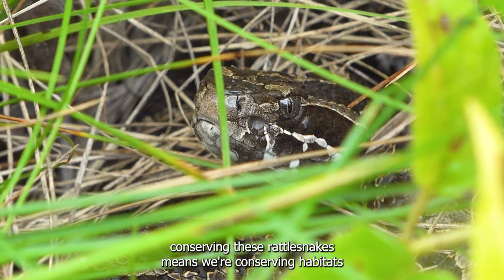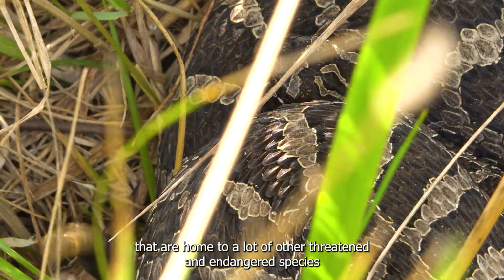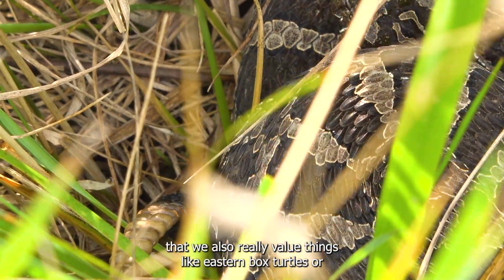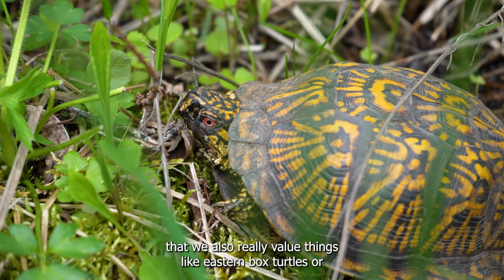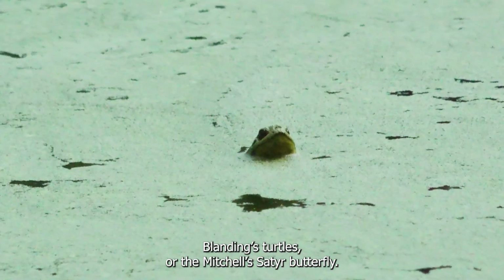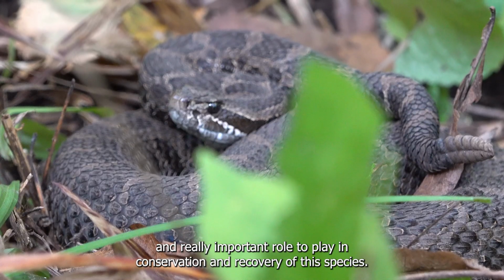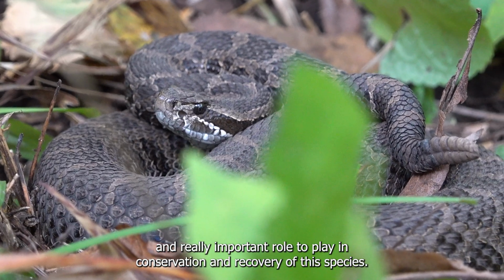Conserving these rattlesnakes means we're conserving habitats that are home to a lot of other threatened and endangered species that we also really value. Things like eastern box turtles, or Blanding's turtles, or the Mitchell's satyr butterfly. We really have a unique and important role to play in conservation and recovery of this species.